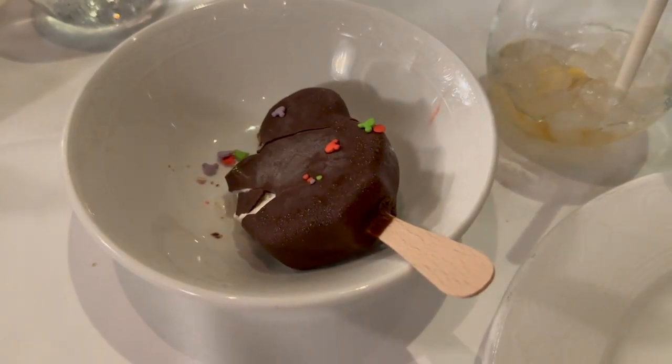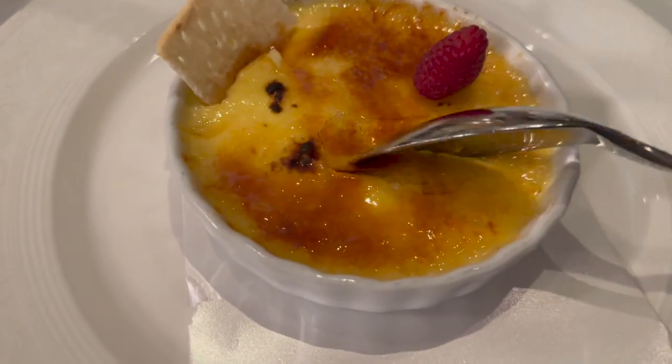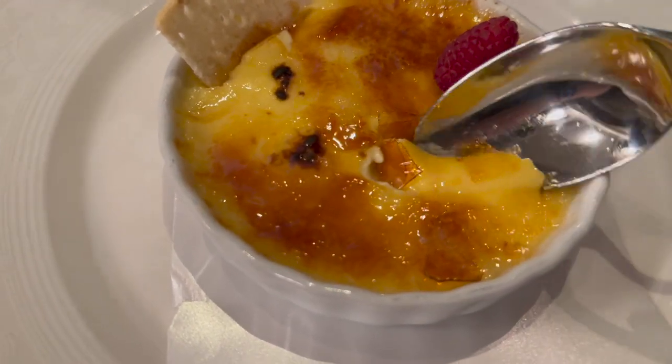Upper cake. And they even brought us out some Mickey bars for the adults, because we're kids at heart, too. Crème brûlée test. Oh, yeah. Nice shell on there. Nice, nice custard.